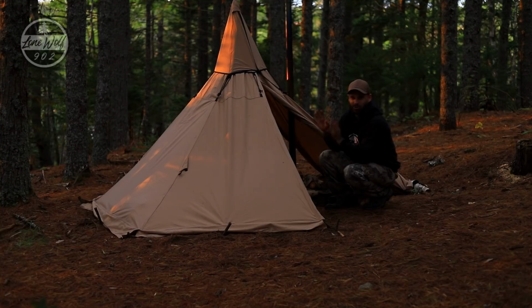I was just walking over here and noticed the sunset, and it's definitely getting dark. So I'm gonna be jumping inside of the tent very soon, but this golden light is definitely a surprise. I was not expecting any kind of light to come across that lake this evening.